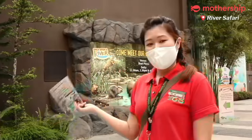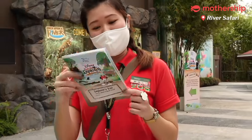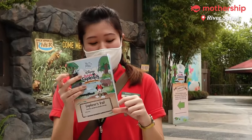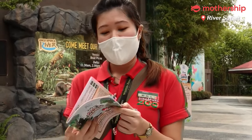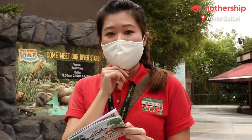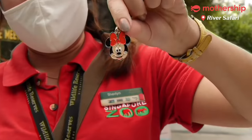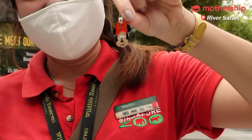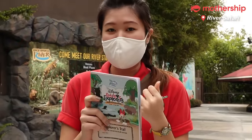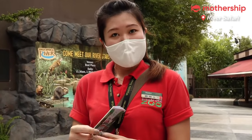So this installation is part of the campaign. If you come down to River Safari, it's the same booklet. If you go to the zoo, you buy this booklet, and you can use it both in the zoo and in River Safari. Just now in the zoo, Abriel found the cheetah, and once he finished all the activities, he managed to get a Mickey keychain. But for River Safari, it is a mini keychain. If you complete the three activities from the zoo and the three activities from River Safari, you actually get both Mickey and mini keychains. Can't leave one without the other, right?